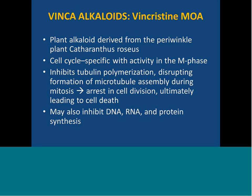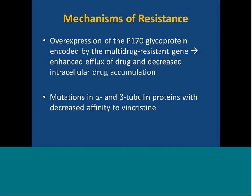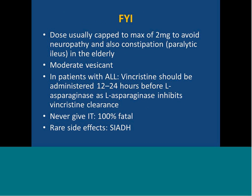And finally, your vinca alkaloids, your vincristine. It's basically that pretty periwinkle plant that everyone loves to plant around their boxes. It has cell cycle specific activity in the M phase. Again, it inhibits tubulin polymerization, prevents microtubule assembly, and causes cell death by arresting cell division. It also somewhat inhibits DNA, RNA, and protein synthesis. Again, a mechanism of resistance is increased expression of MDR, or mutations in alpha and beta tubulin proteins with decreased affinity to the vincristine.